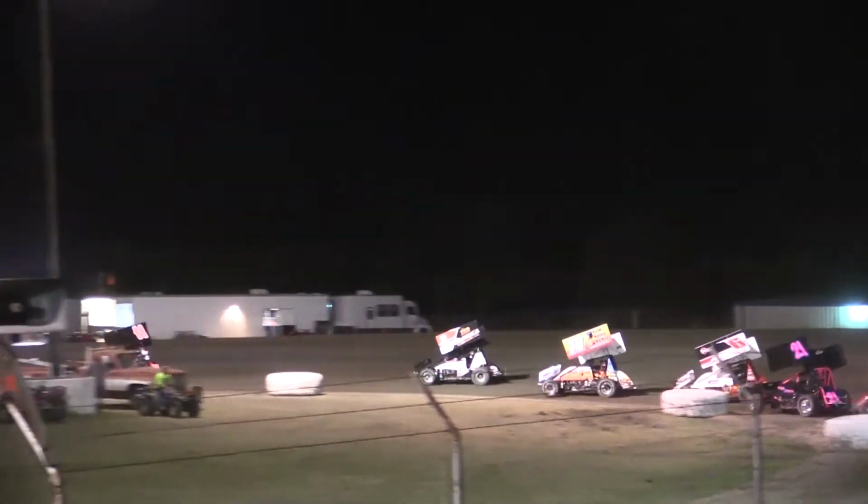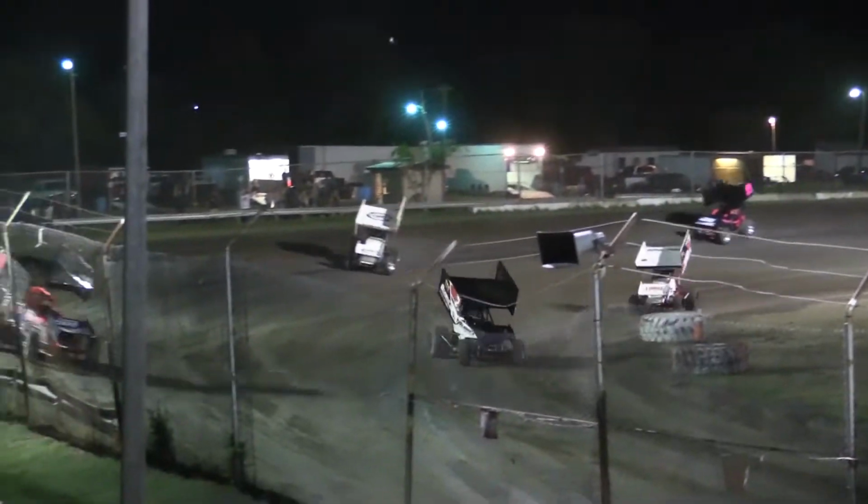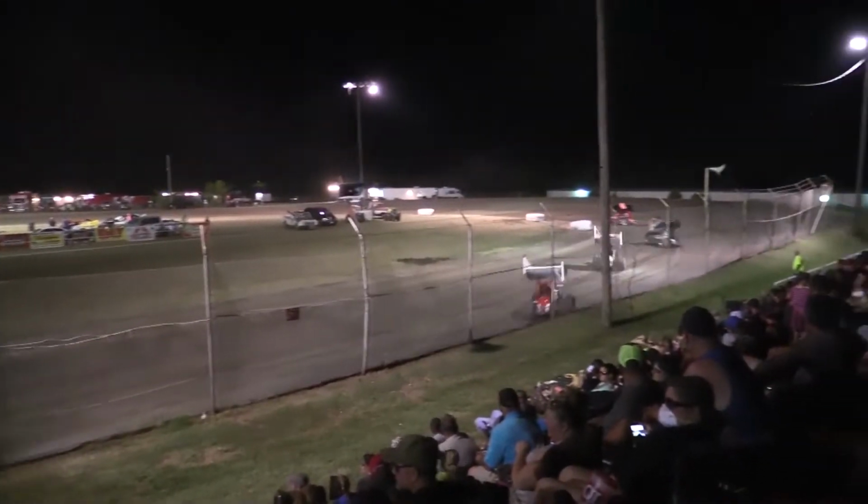Everyone down to the bottom of the racetrack in turns 1 and 2. Looks like everybody preferring that bottom line on that end of the racetrack. Now you've got Justin Melton going high. Tucker Dowdy on the bottom. Michael Lang going high. Dustin Gates looks for 3rd coming out. Not going to be able to do it out of turn number 4.